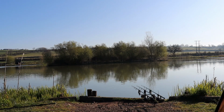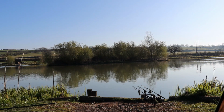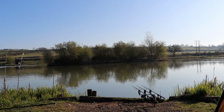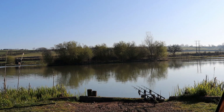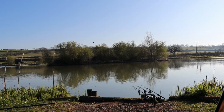And good morning, carpers. What a stunning morning it is out there. Although it looks quite sunny, everything was frozen. The old Meadow's had a big sheet of ice on it. I had to get it all out and chuck it in the water. But yeah, what a stunning morning it is. It's about 7:30 in the morning.